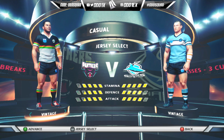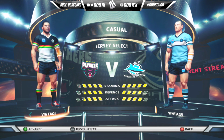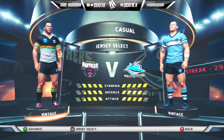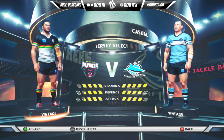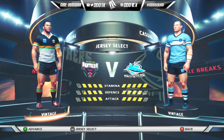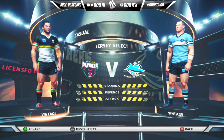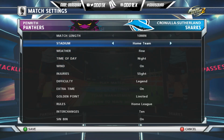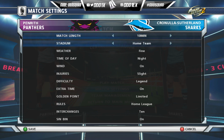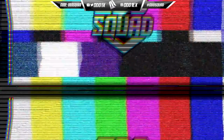We've booted up the classic Rugby League Live 2, and for retro round in the NRL we'll be playing a couple of games I'm looking forward to the most this week. First up, Penrith Panthers take on the Cronulla Sharks, and we'll be playing as the Panthers. The sides aren't really stacked in Rugby League Live 2 from what I remember, but they are pretty even in terms of stats. As for match settings, 5-minute halves, we'll be playing on Legend of course, and that's pretty much it. We'll be playing on these same settings for 2 games.